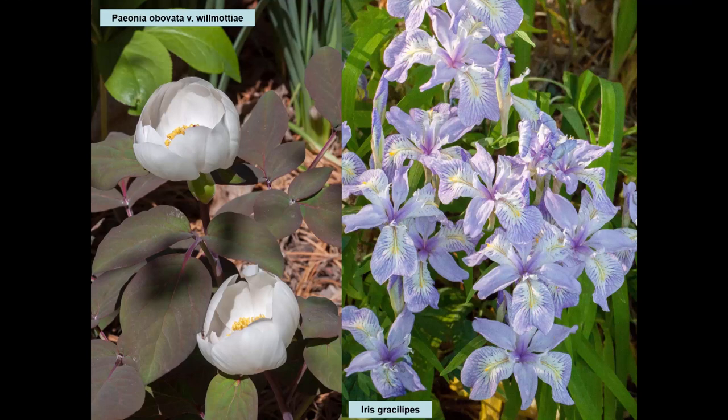So just keep an eye open for Iris chrysalopes. And there are some forms of it as well. And ever so easy to grow, it'll set seed, or you can just divide it. The peony you want to grow from seed, and it'll take about 5 years to get to flowering size.